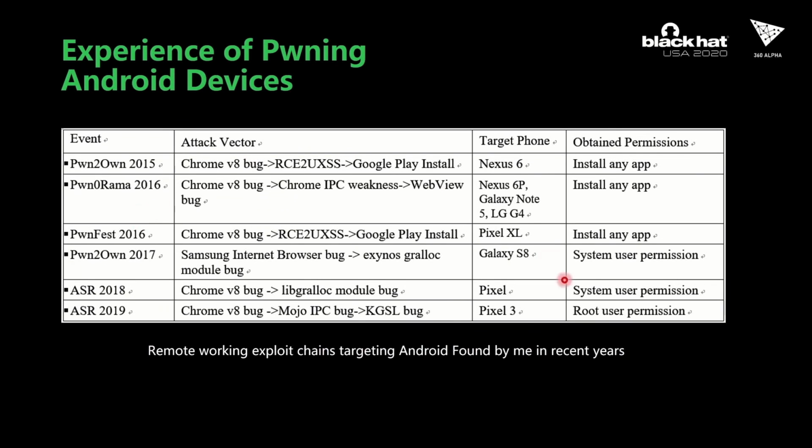This table summarizes some remote working exploit chains found by me that target Android in recent years. In Mobile Pwn2Own 2015, I pwned the Nexus 6 with a single vulnerability. I first got RCE in the Chrome render process, then I turned this RCE into a UXSS vulnerability, so any JavaScript could be injected into the Google Play website, and any app could be installed from it.